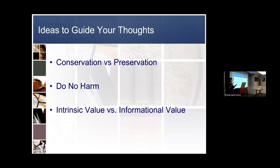Before we get started and really get into it, there are a few ideas that I want to go over to provide a framework for our discussion. The first is conservation versus preservation. I said we won't be talking about complex conservation, and the class is about preservation. These two terms sound the same, and sometimes they're used interchangeably, but they have different meanings. Preservation is the steps we take to maintain our materials in their current condition, basically storage and handling. Conservation is the steps we take to return our materials to an earlier condition, really talking about repairs.